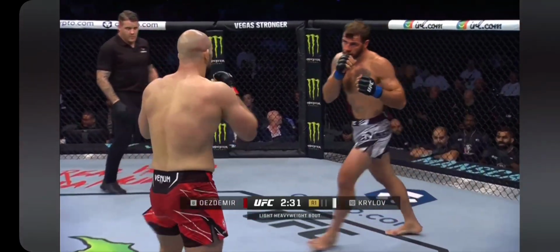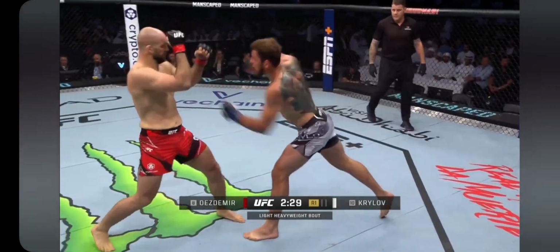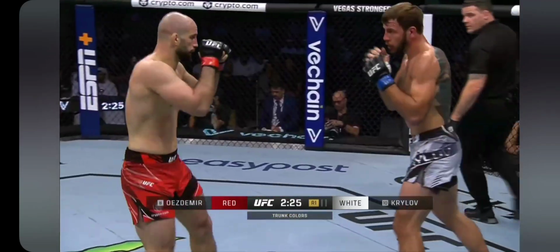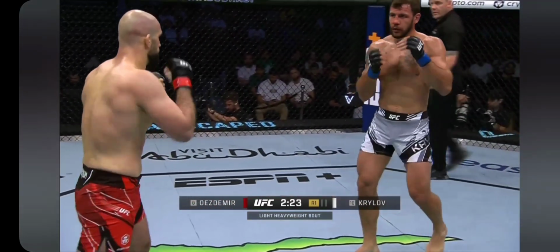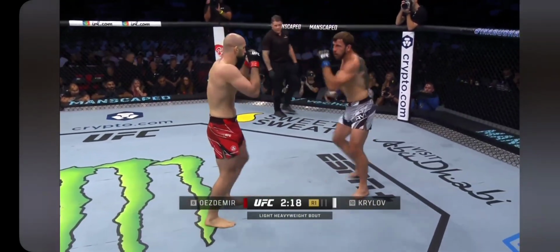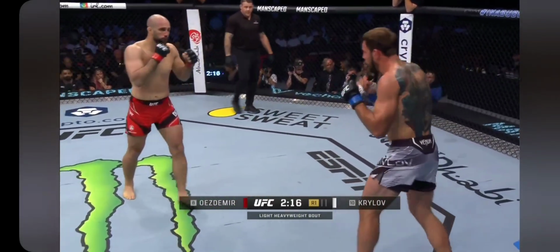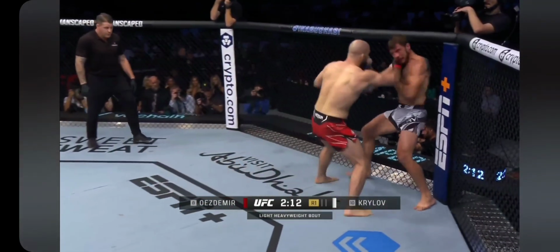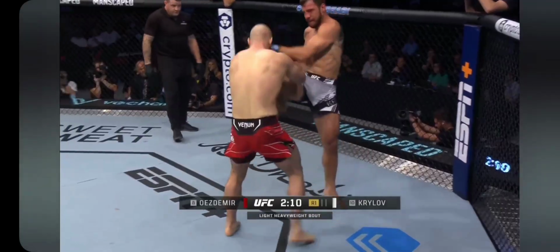Oh, solid leg kick there from Oezdemir. Oezdemir has really worked so hard over the last several years, as most of these athletes do, but to round out his game, the strength and conditioning, the grappling efficiency, got to admire the work ethic. And he recognized when he was struggling a little bit, right? There was a period in his career where things kind of started to go sideways. Got knocked out by Yuri. He lost to Ankalaev. And he said, you know what, I got to make some changes.